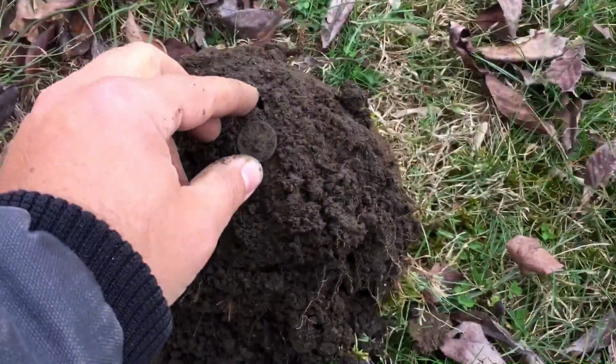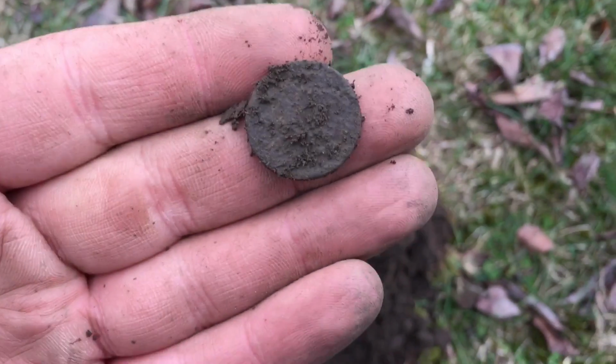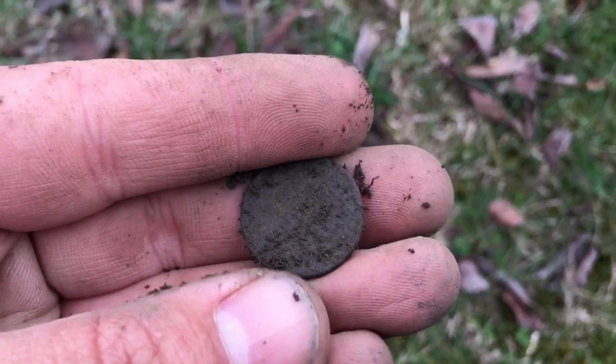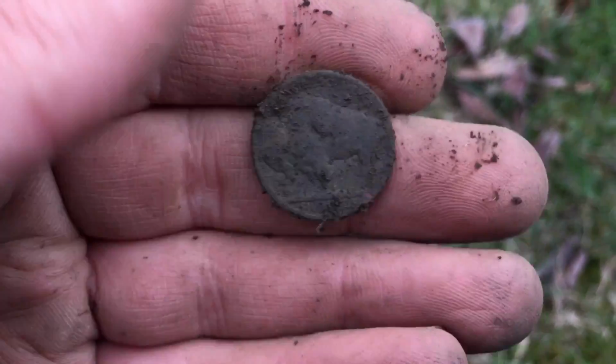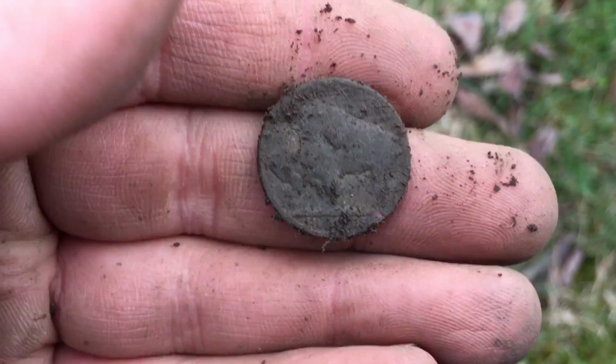All right, I think I got an old coin. What do you think? Oh, I was hoping that'd be a V-nickel. Hey, I'm happy with that. Buffalo. Let's see if we can get a date on it. One of these days that'll be a V-nickel for me. But not today.